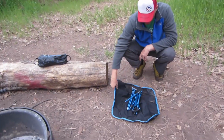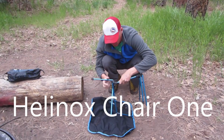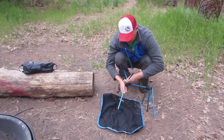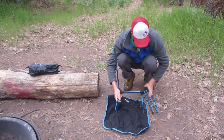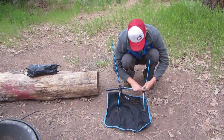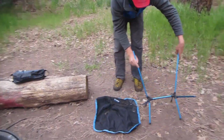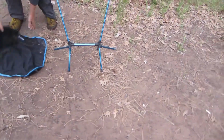Next, why not a place to sit, like the Helinox Chair One? Is a chair a luxury? Oh, maybe so, but after 9 or 10 hours on the road, sitting in the saddle, it's nice to sink into a comfortable chair. And the Helinox Chair One is just that.